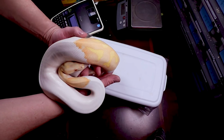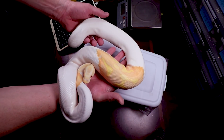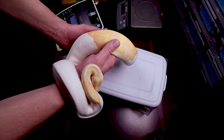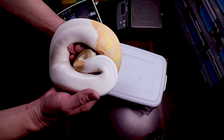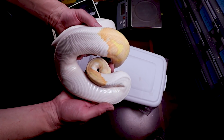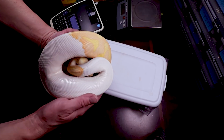So if you're wondering what the male looks like, this is the male, a beautiful high white albino pied. So I'll get all albinos and they'll all be 100% het pied. This guy is kind of going into a shed a little bit. He's a little bit shy too. He's a really beautiful snake. He's produced a lot of really nice snakes for me.